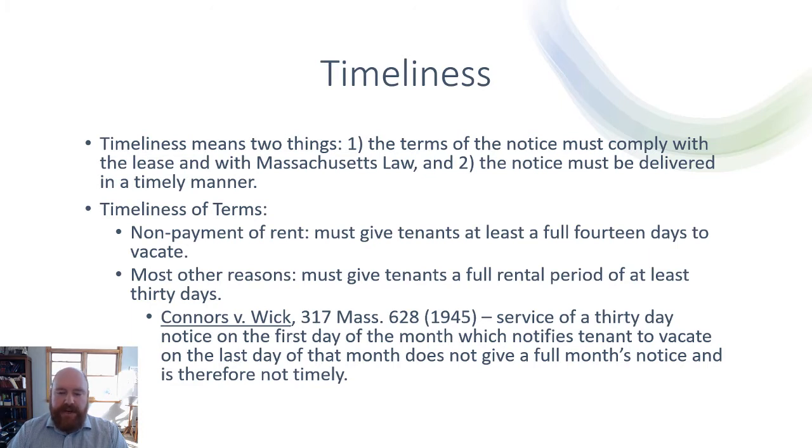And the court found that that wasn't actually 30 days notice. They have to give them a full 30 days, not first day of the month to the last day of the month. It would have to be the last day of the previous month to the last day of the next month. And so that's how technical this timeliness gets. If you're off by a day, you're going to have to start over and essentially give a new notice.